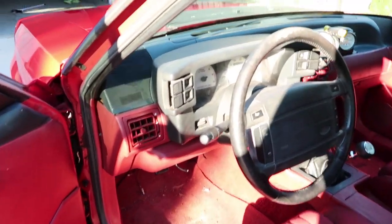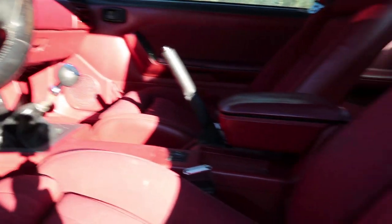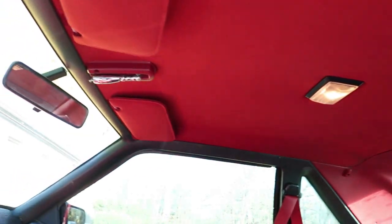So give you guys a shot. There's no rips or nothing in the seats. Everything is in fairly good condition. Just needs a little cleaning. Headliner is in superb condition. It looked like it just came off the lot. No rips, no tears, no stains. So hop on in. Get a cockpit view of how we're sitting.